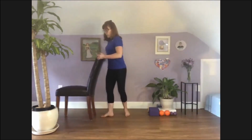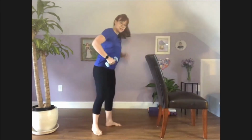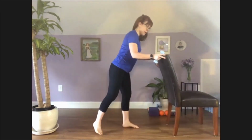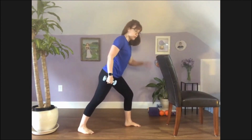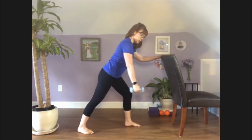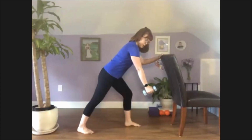So that's one of the things that I encourage when you're at home and you don't quite have the weights variety that you might have had in the past at the gym. So again, we want to set up one foot forward, one foot back, that same hand on the chair. Exhale up, inhale down.